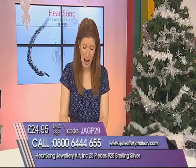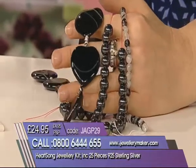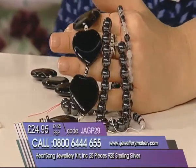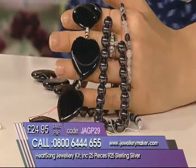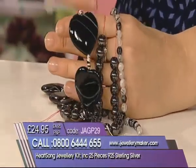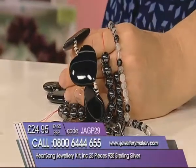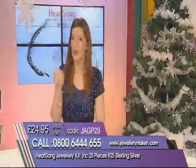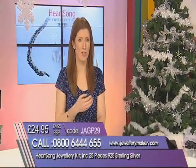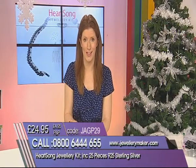And essentially what you have is, if you're coming in for something that is a big feature piece for a pendant, coming in for a piece that is a big feature for a bracelet, you have got so many of those just on one strand. In addition to it, that's just $24.95. That's just one part of this kit for you. You've also got your hematite rounds, which are so popular, beautiful against the black, but also they're going to mix and match with lots of other things as well.